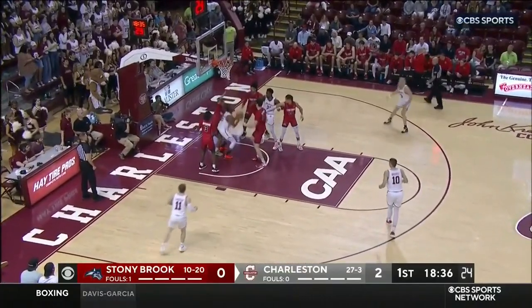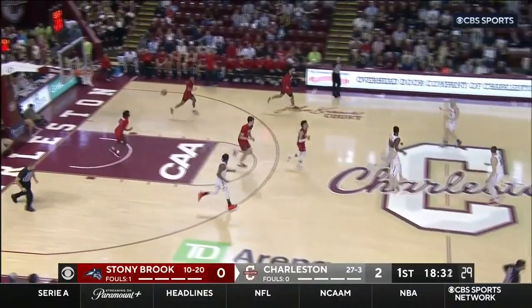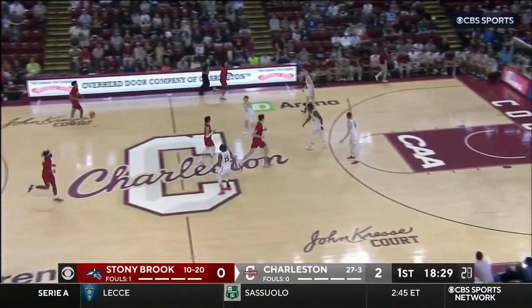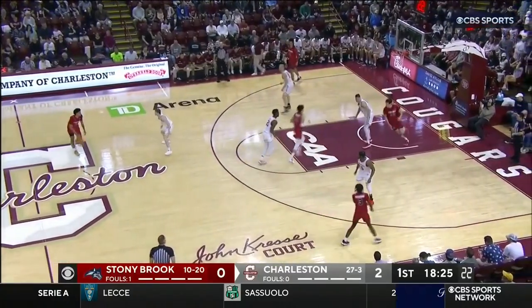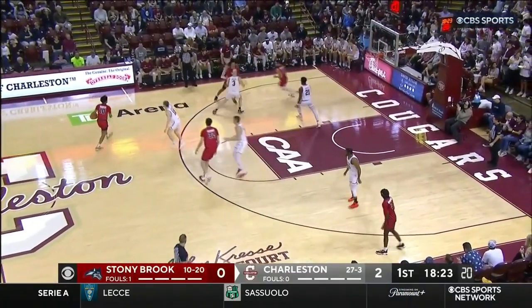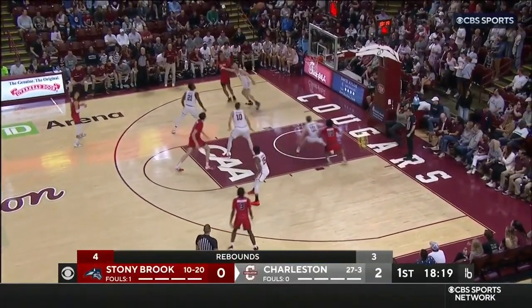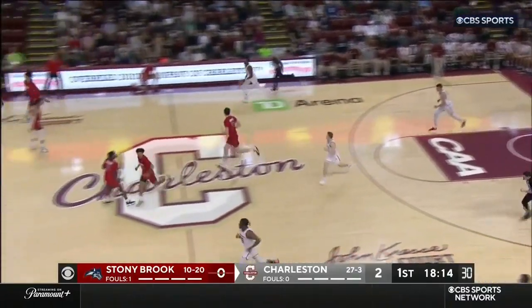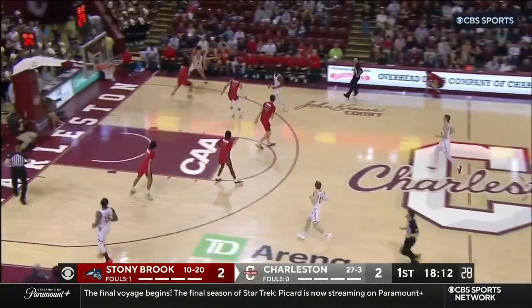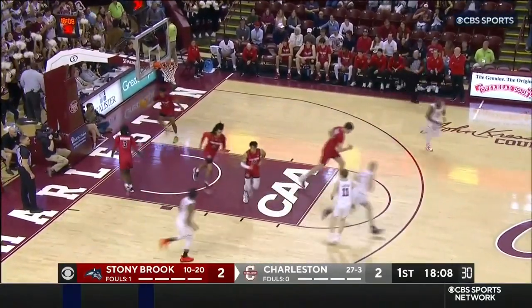Robinson III had that altered second effort, and the Seawolves come down with it. Huge that the Seawolves have two clean defensive rebounds already. Again, Charleston, one of the best offensive rebounding teams in the country. So far so good for Stony Brook. They're playing slower, keeping the Cougars off the boards. Frankie Policelli. Stony Brook runs ISOs. It's going to be Policelli, Stevenson, Moore, or Fitzmaurice. And the answer's there for Bolin.